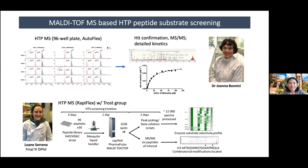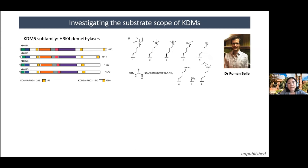And of course, our findings need to be validated at protein levels and in cells. And this work is ongoing, including for the arginine demethylase activity. And we've also been scoping out the active site environment using histone peptides and their derivatives.